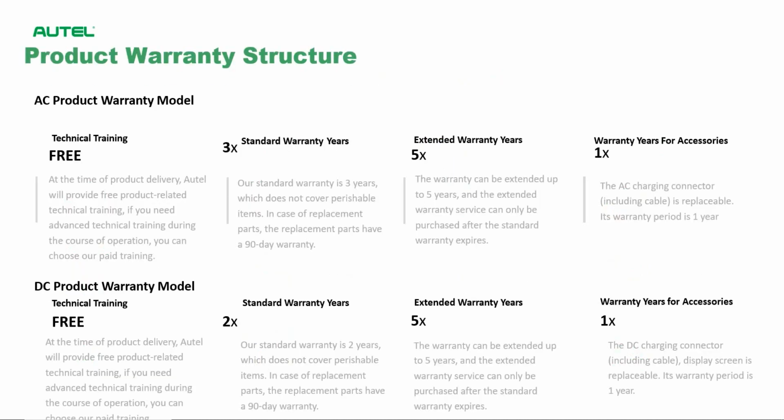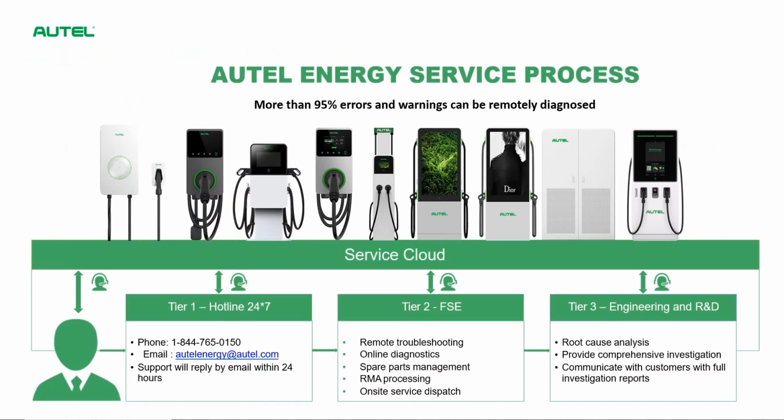The product warranty structure varies between the AC product warranties and the DC product warranties. You can see some of the warranty coverages that you can view at a later time, or you can pause the video. I'm not going to go through every single scenario, but whatever your needs are as far as the warranty goes, it's not going to be just, hey, we installed it and we're down the road to the next one. They're really about customer service and making sure that your EV charging station is up and running at all times.